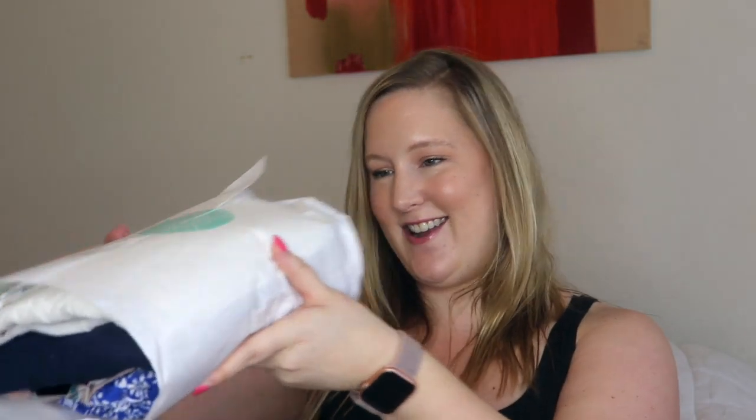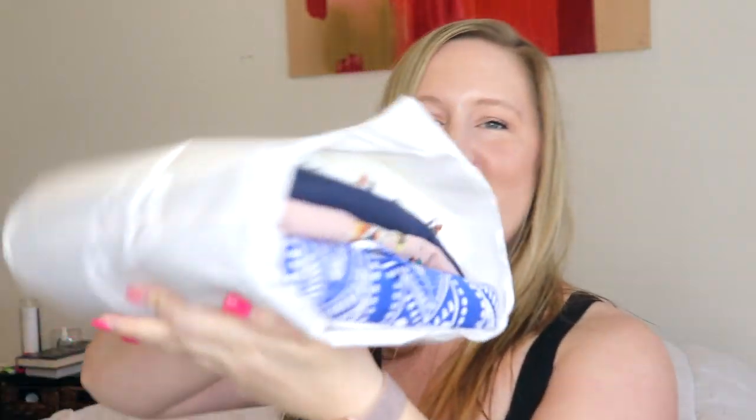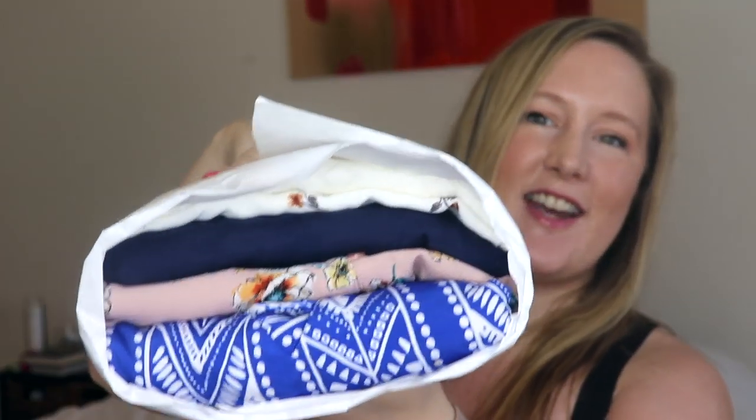And then all of the pieces are styled together in here, and I didn't peek at all yet. They look pretty. I love it. You can see all of the different fabrics and prints. So let's read the note first. Got some cat hair on me.